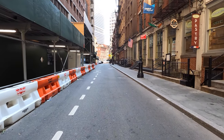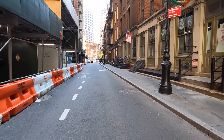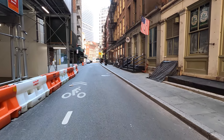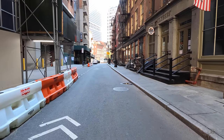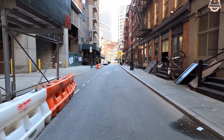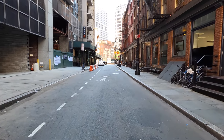It's interesting, when Superstorm Sandy came to New York City, the shoreline reverted back to its original position. There was water going all the way up to Pearl Street. So one of the risks of expanding the shoreline using artificial means is that the shoreline is more susceptible to natural disasters.